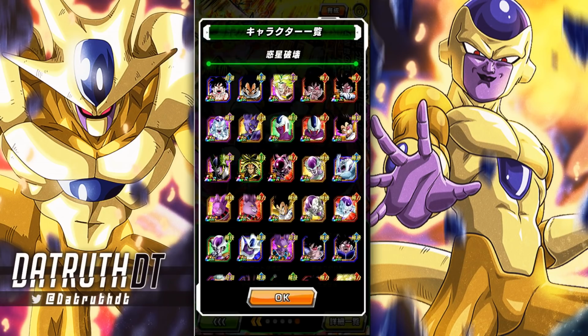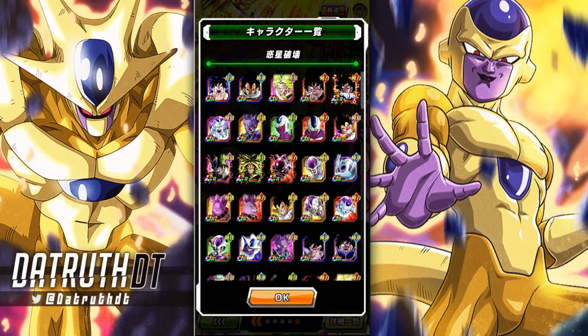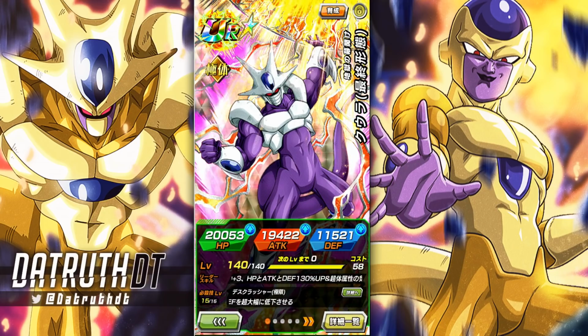And then finally, Cooler is on Planetary Destruction. Kid Gohan is on here, and Cooler. This team got so much better during this celebration. A huge buff to this Planetary Destruction team. So let me know what you guys think of Cooler's EZA. I think he's the best EZA TUR in the game. This guy is sick!